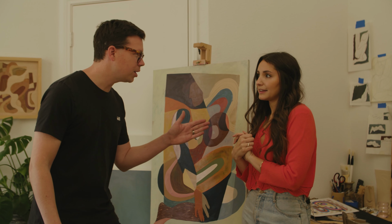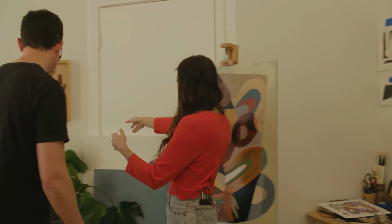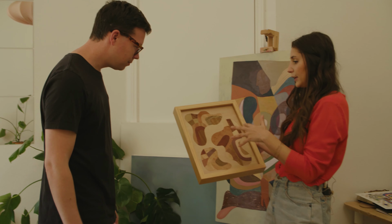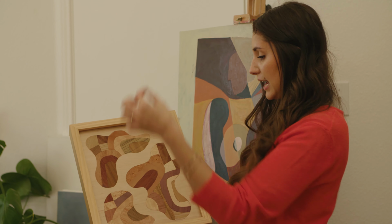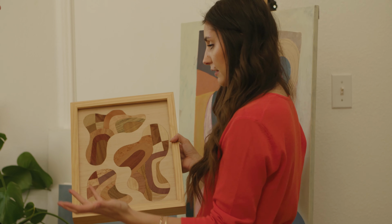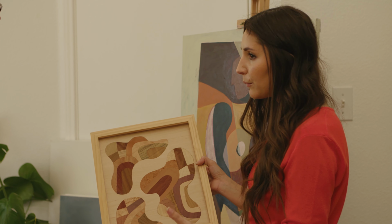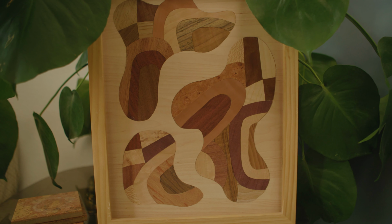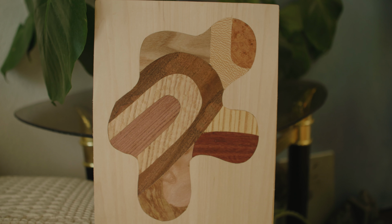What did you say? Marquetry? Marquetry. That's exactly what this is called. Okay, so I can show you guys this. Marquetry is essentially wood veneers that you cut out with a knife and put together in whatever design you have planned out. So that's the technical term for it. It's also inlay work. You could see it in furniture pieces or in actual art pieces like this. I came across this and was really interested in it and just started from there.